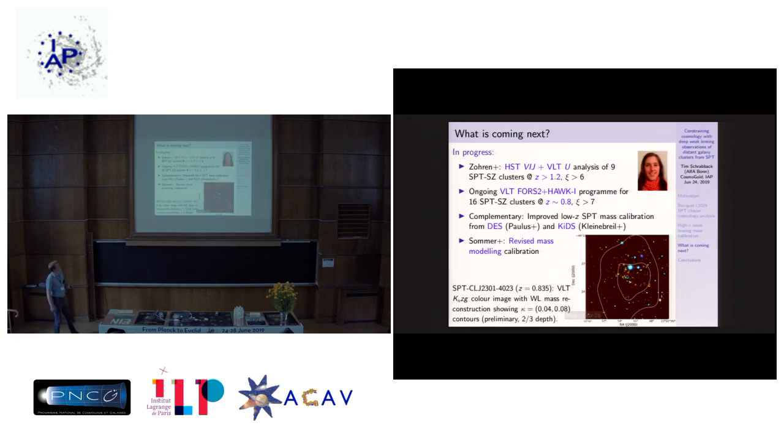Okay, and then a little bit further down the line, we have more things coming. Hanna Zoren, who actually is in the audience, is working on the analysis of our latest HST data set. So these are clusters at very high redshift, above 1.2. There you really need to use HST if you want to do this with galaxy lensing. Of course, CMB lensing is a different story. We heard about that before.